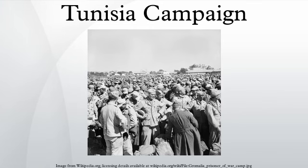Major General Lucien King Truscott, commander of the U.S. 3rd Infantry Division, and Major General Ernest Nation Harmon, commander of the U.S. 1st Armored Division, reported that German resistance in the American sector ceased on May 6 and German troops started surrendering en masse. On May 8, the 334th Division surrendered to the British forces between Mayta and Tibourde.